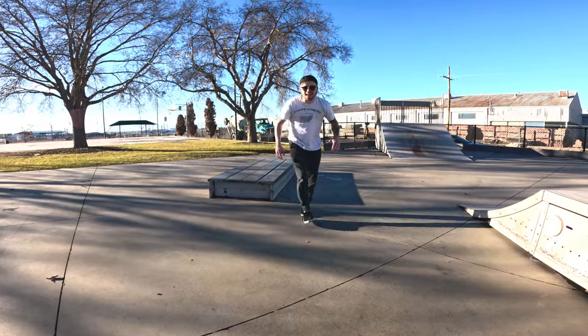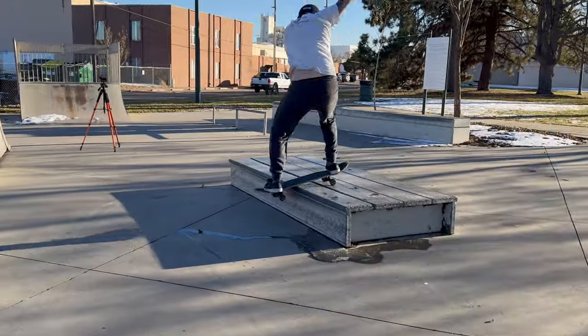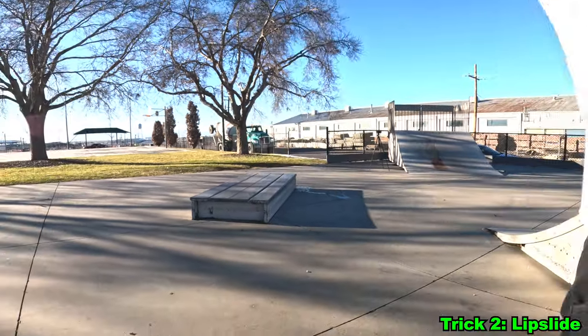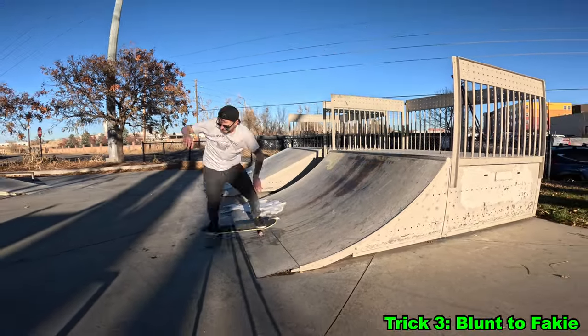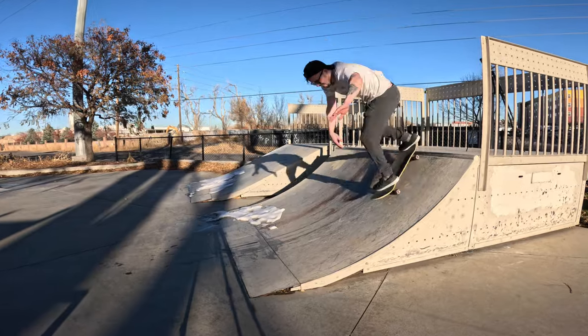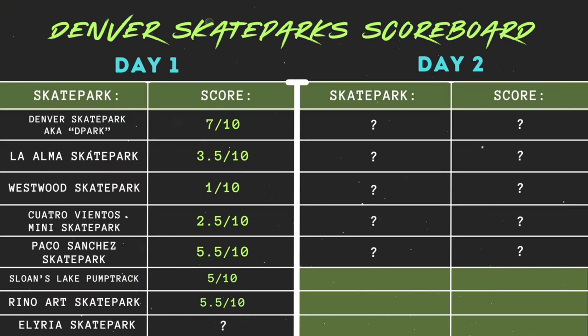I didn't know if that was gonna slide or not, and it definitely slides. This quarter pipe is too good. Gotta figure out how to make money on this thing. It's simply too good.